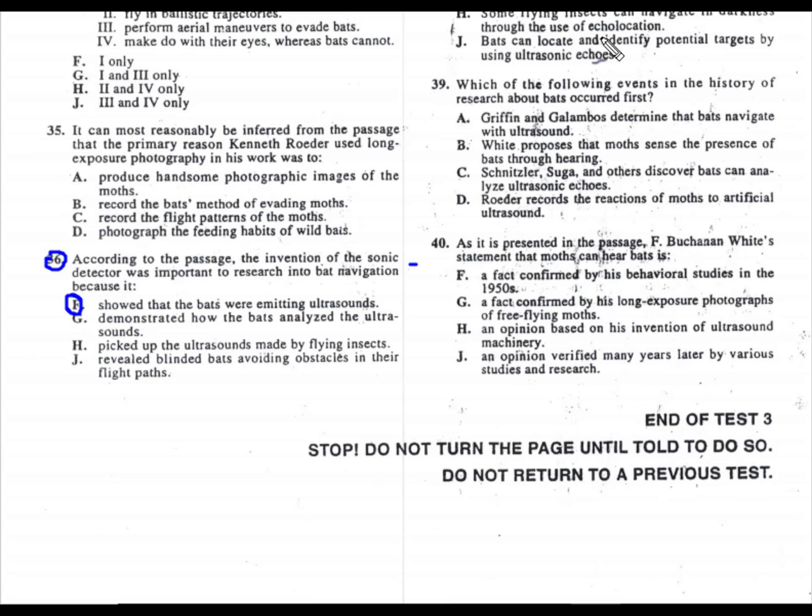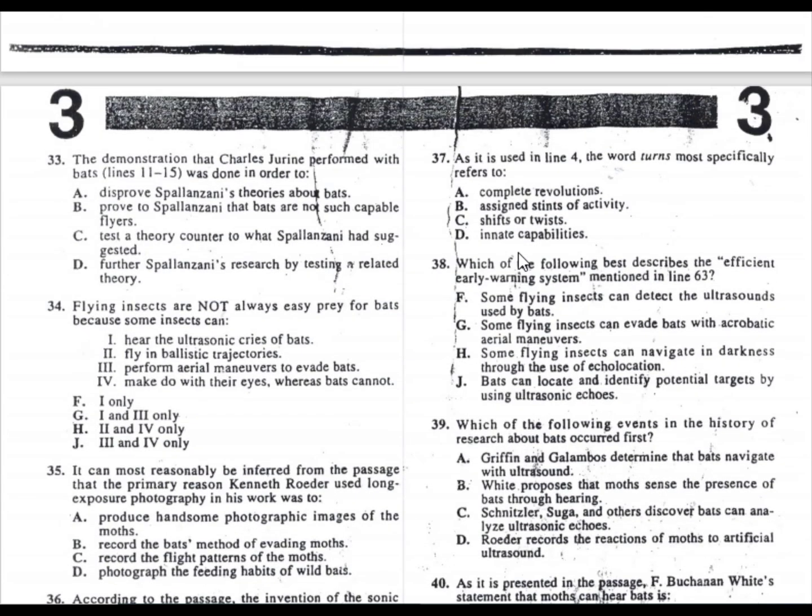Let's go ahead and take a look at problem 37. All right, so 37 up the top up here, it's a line reference question, and on this line you want to just take your words here. This is what I do. I call this the vacuum cleaner. Find the word, it's one word, underline it, read the sentence and plug in your answer choices and see which one makes the most sense. C is the answer on that one. Use the vacuum, all right? Underline the word, plug your answers in.